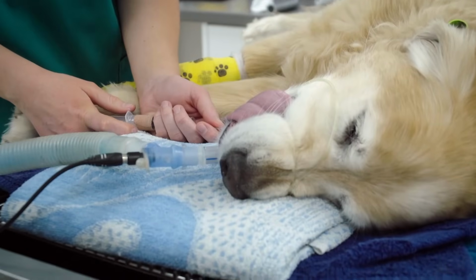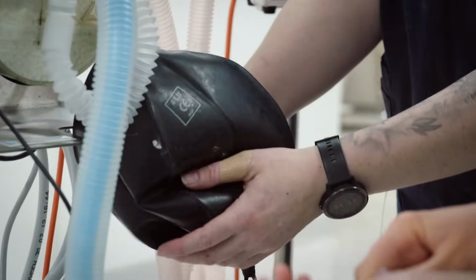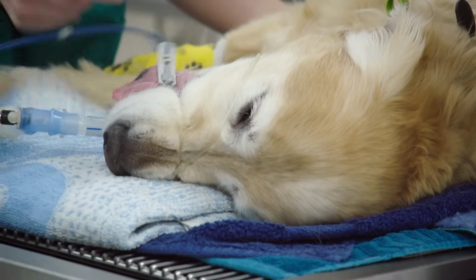And just moments into the procedure, come on, mate. Danny is concerned. And take some breaths, mate. As the seconds tick by, Doug still isn't breathing properly. Take a breath, mate. Come on, Papa.